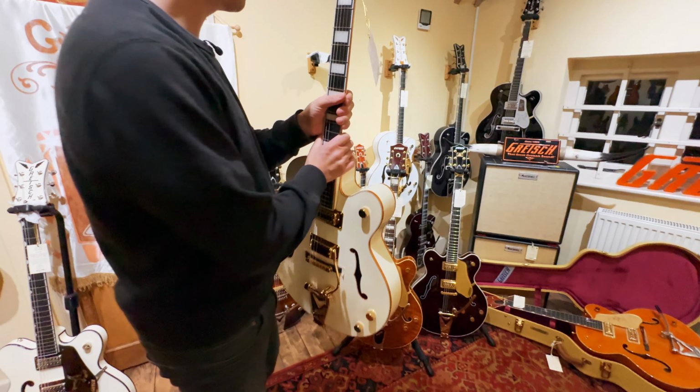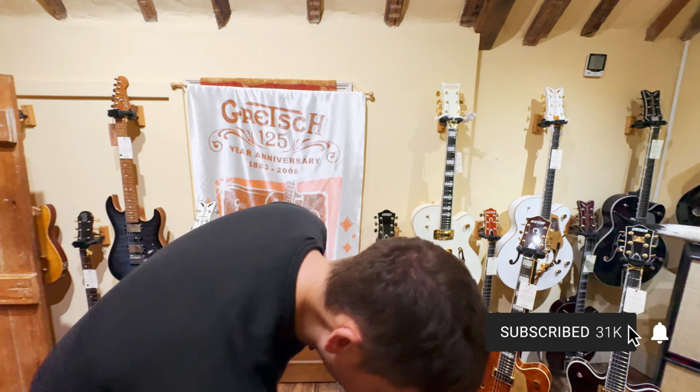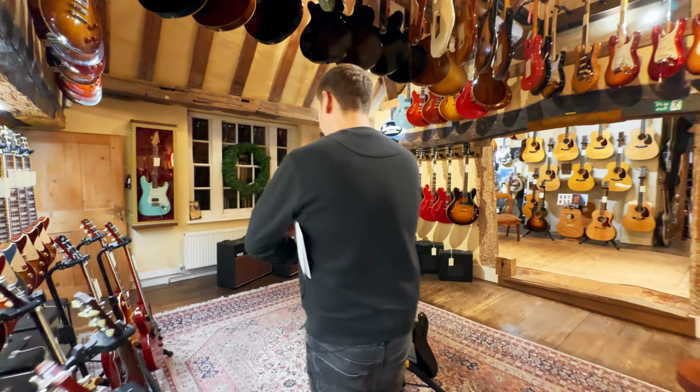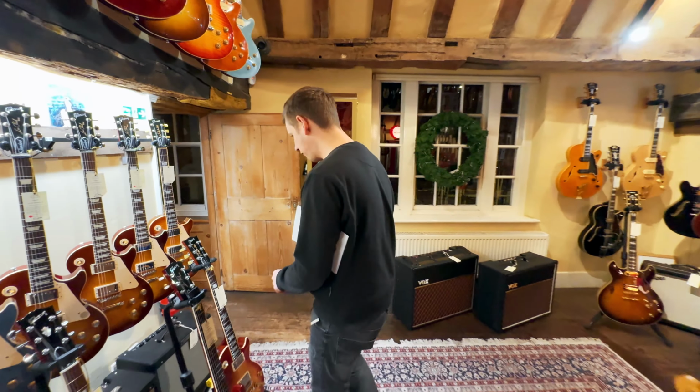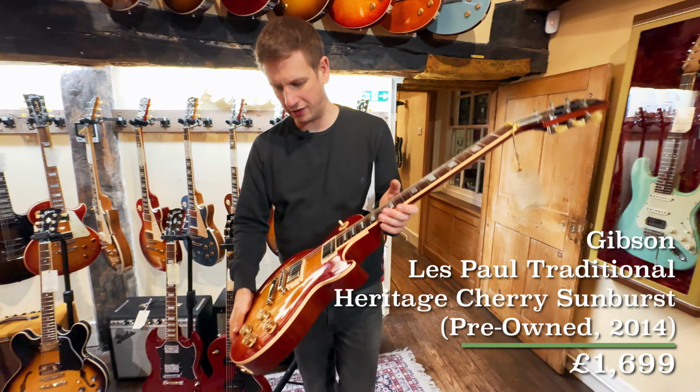All right, let's have a look at the last couple of guitars. Now, from 2014, we have a Gibson Les Paul Traditional 2015 spec.